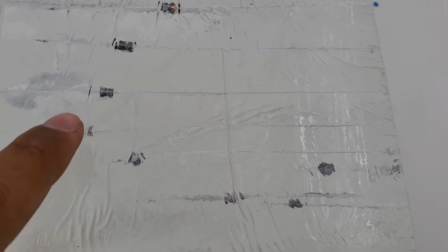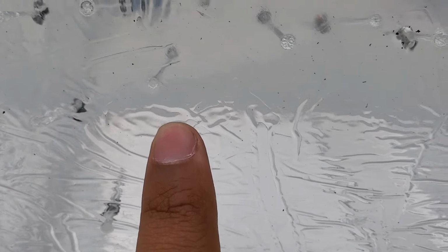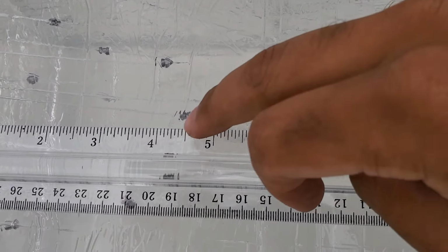Alright, so the Gamo Magnums penetrated the furthest so far, but they did not create a big wound cavity or anything. They penetrated right there. Let's see. So yeah, penetrated like 5 inches. You guys can see right there.